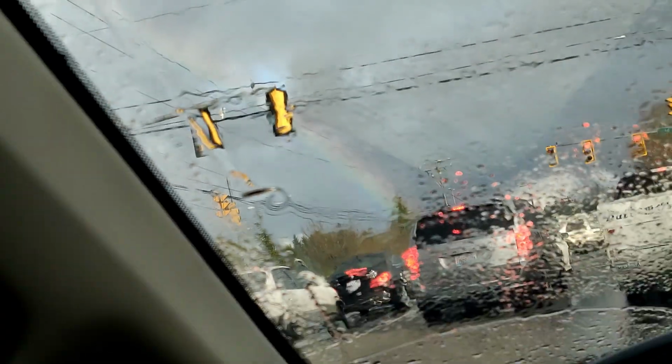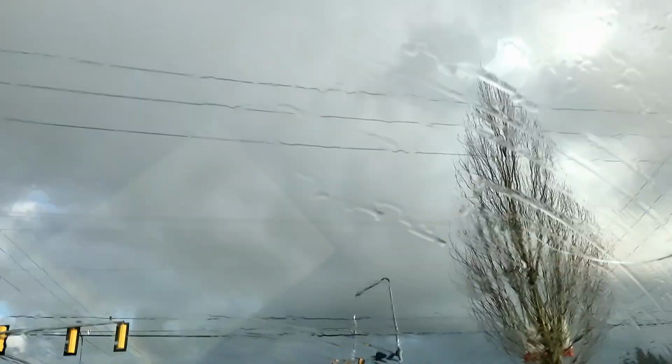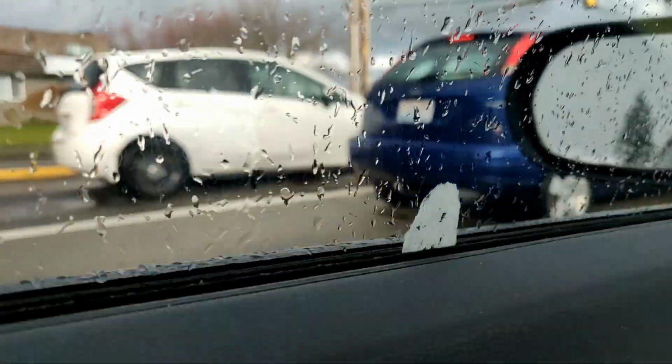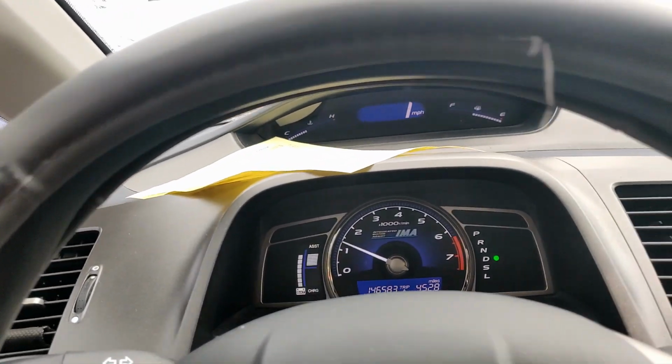It's a rainbow. Hopefully that means we'll get our car done. See, it was just raining like 5 seconds ago, and now it just stopped. Can we get an Omega Lol in the chat, please? Nope, doesn't work.